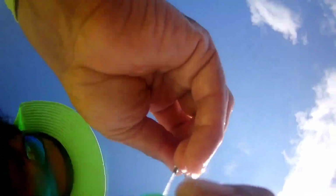Hey, what's up, guys? This is Team Hardlife Captain Elvis Fuche, and I'm at the Port Aransas jetties. We have gotten some live bait. We're also checking out the water, and it looks pretty clear.